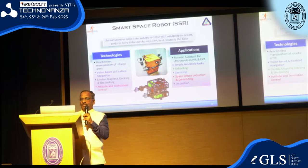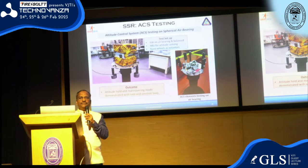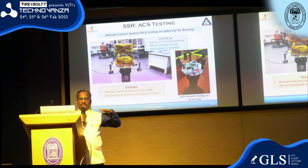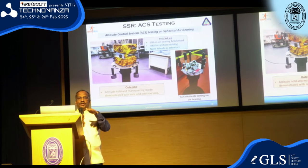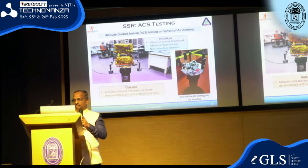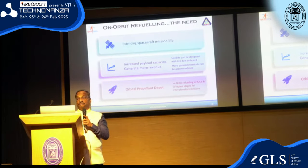Then electromagnetic docking and attitude and translation control. Primarily, this is a type of refueling or servicing, space debris management and collecting, and inspection. These are some of the applications that have been thought of. Now, this is one small attitude control that I said, when you want to maintain attitude. What you see here is this SSR kept on an air bearing, trying to simulate the zero G condition. Reaction wheels are working inside and really moving, the gyros are sensing, as well as the vision based. The camera will capture the targets and accordingly this base is maneuvered.